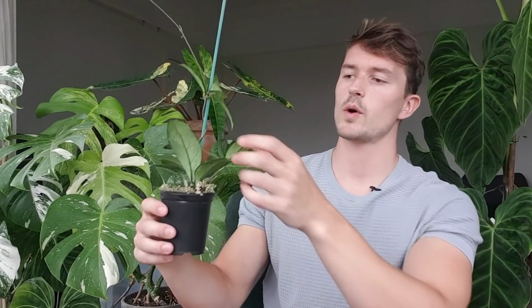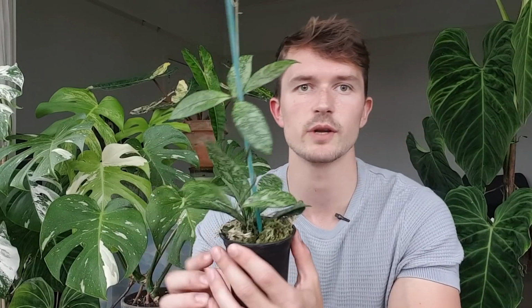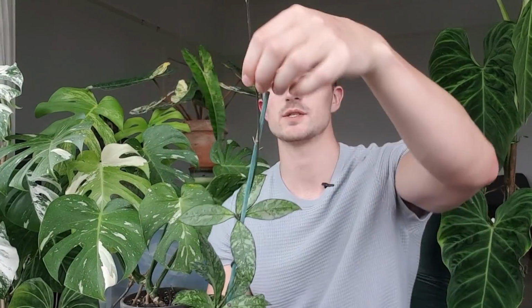Another one I've spoken about loads. This is the Hoya crassipetiolata. I lost myself for a moment. Crassipetiolata splash, and I love this plant. It's really lovely. It's just so fast. I've cut this plant so many times. The only other Hoya that I have that compares with this in terms of growth rate is the New Guinea Ghost, so the Hoya nicholsonii New Guinea Ghost.